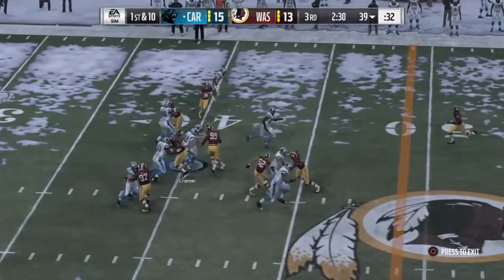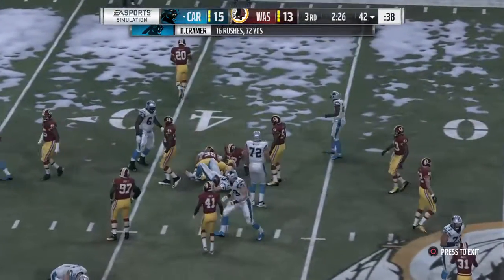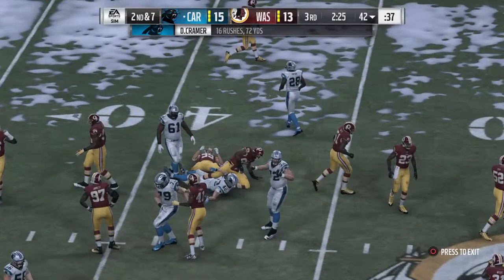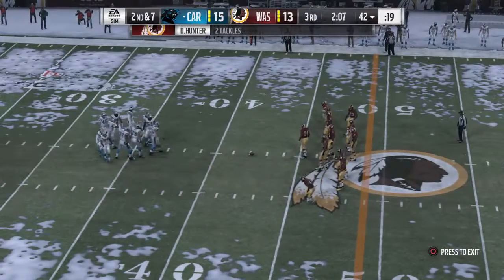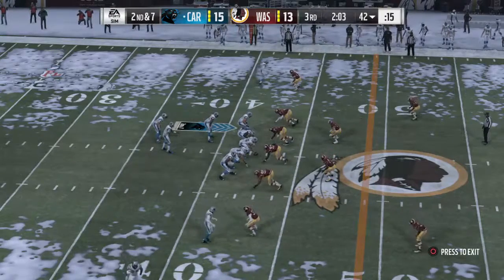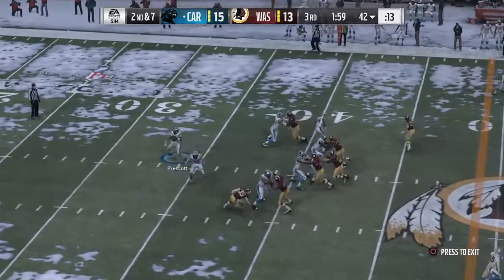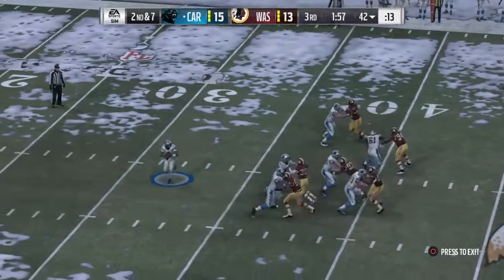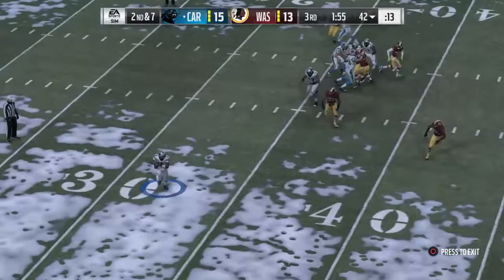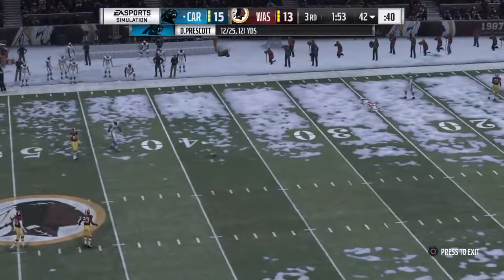Now a handoff here to his running back. And he'll get this across the 40 and up to about the 42-yard line. 3 yards on the pickup there, and it'll be 2nd down. Here's Prescott. And he whips that one incomplete there.